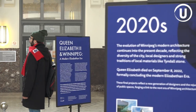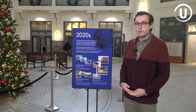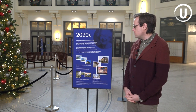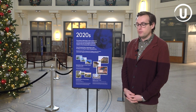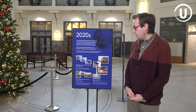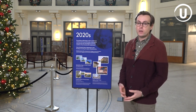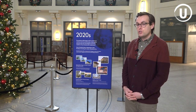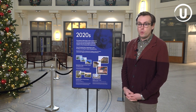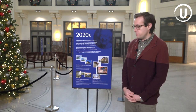And obviously the most recent decade is the 2020s that we're currently in, looking at what were the most iconic buildings in the last couple of years under the reign of the late Queen Elizabeth. Queen Elizabeth did die on September 8th of last year, and looking at some of the few buildings that have been built so far this decade, specifically one, the Royal Aviation Museum of Western Canada, which was one of the last organizations to receive royal designation, just opened a beautiful new structure on the grounds of the Winnipeg Airport, which is a wonderful destination for visitors to Winnipeg, but also locals.